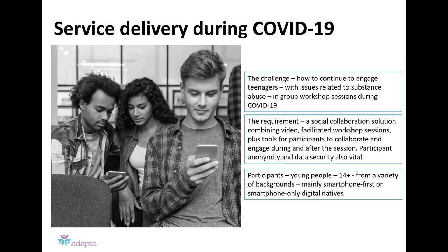Similarly, another example from another client is a very interesting story. Their challenge was around their traditional model, working with teenagers who have challenges with substance abuse. Traditionally, those teenagers would be brought together in facilitated group workshop sessions to discuss their experiences, work together to share those experiences and find suitable ways to move on with their lives and to address those challenges.